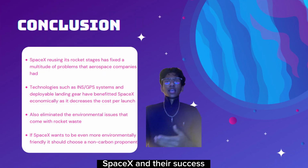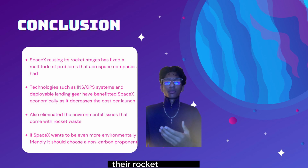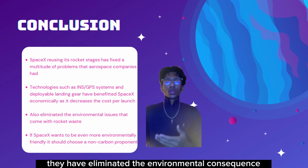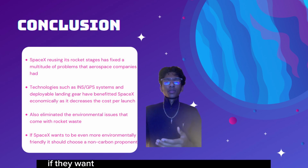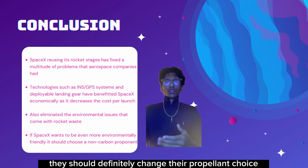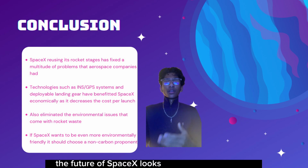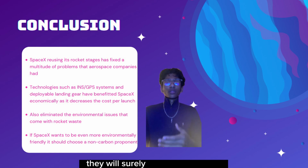SpaceX and their success has reshaped the aerospace industry for the better. With the technologies incorporated in their rocket boosters, they have eliminated the environmental consequence of rocket waste and it further benefits them economically. On the contrary, if they want to be even more environmentally friendly, they should definitely change their propellant choice. Furthermore, the future of SpaceX looks brighter than the stars, and if their success in their endeavors continues to increase, they will surely reach even farther.